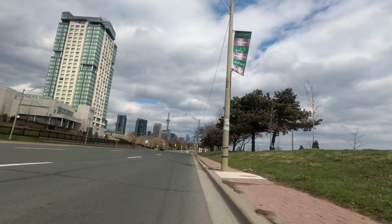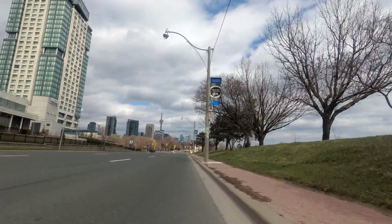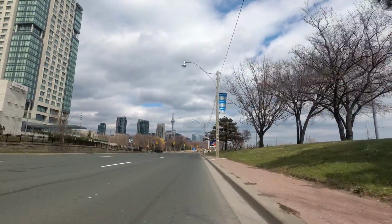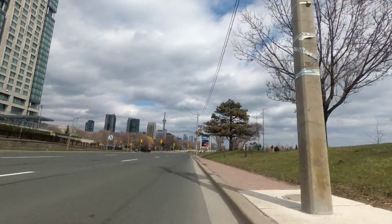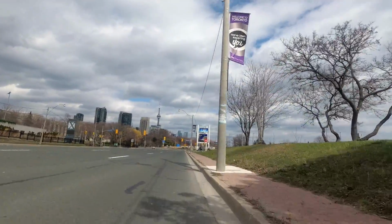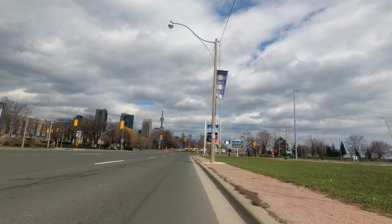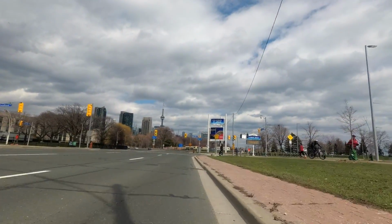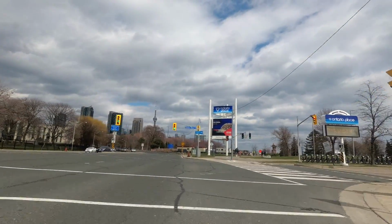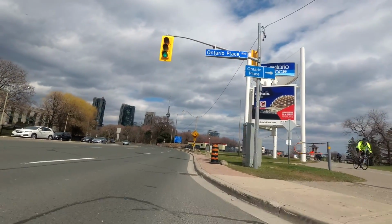Straight ahead, of course, you can see the CN Tower as we're getting pretty close to the downtown core. I feel like all the cars are gone now. I don't see any cars in my rear view mirror for a long way, and only one coming in the other direction up ahead. And the sun's come out too.